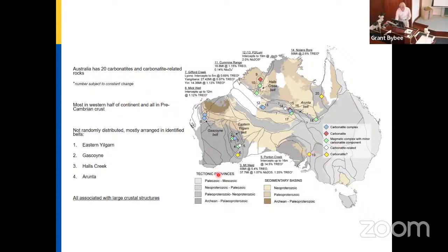And you can see here, there's the Eastern Yilgarn, there's the Gascoyne, there's the Halls Creek in Lyre, and the Arunta. These are all major breaks in the continents with huge, geophysically identifiable, deep, deep faults. So people have put together the idea that these things form in these big major continental faults, and they're along these trends, as you can see here. So I'm going to talk a little bit in detail about one of them from here and another one from the Gascoyne. We've worked on some of these others, but I won't talk about them today. So these are the big structures and the carbonatites on them.